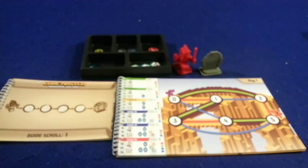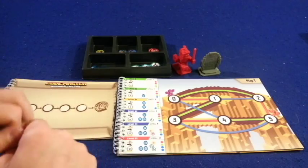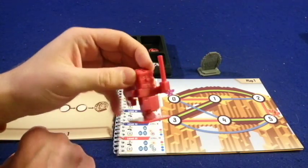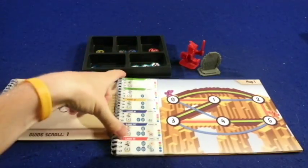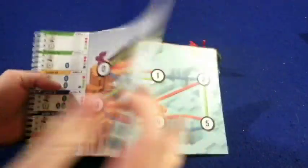It's a very simple game. I can teach you it right now, in fact. So in Codemaster, what you're going to be doing is taking your little red, not Minecraft dude, which clearly is a Minecraft dude, and trying to get from point A to point B. Point A and point B are going to be dictated by your map book right here. This is going to have 10 different maps on them.